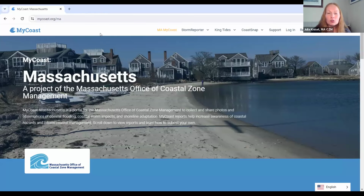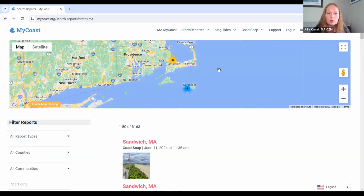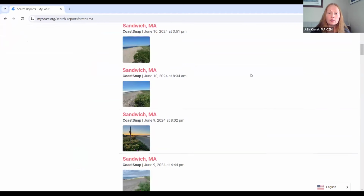So if you want to search reports, either from a particular beach location, or you're curious what was the extent of impacts from a particular storm event, you need to go up to the top menu bar to Storm Reporter, and you'll see some drop-down options, and you want to go down to Search Reports. When you go to Search Reports, you're presented with an interactive map, a number of filtering options on the left side, and then a list of all of the reports.